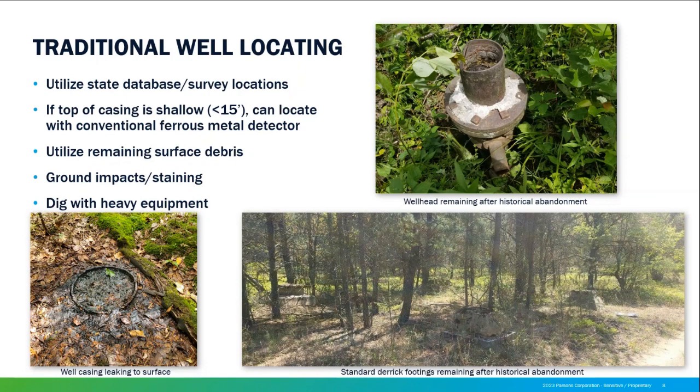Now you can also find the wells with any signs of contamination and ground impact, lack of vegetation. And then sometimes if all else fails and you don't know where it's at, you have to dig with heavy equipment in order to find the well bores. If there is well casing left at surface, you can use your traditional metal detector, Schonstedt, less than 15 foot in depth, to be able to pinpoint the casing on where it may be.